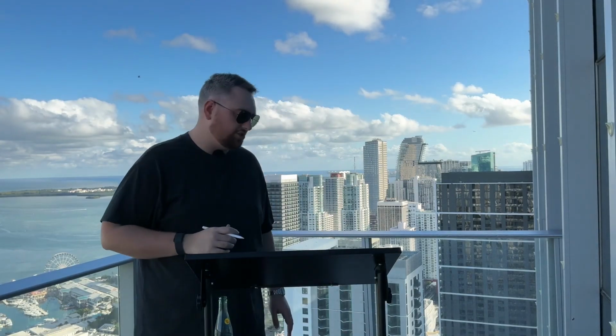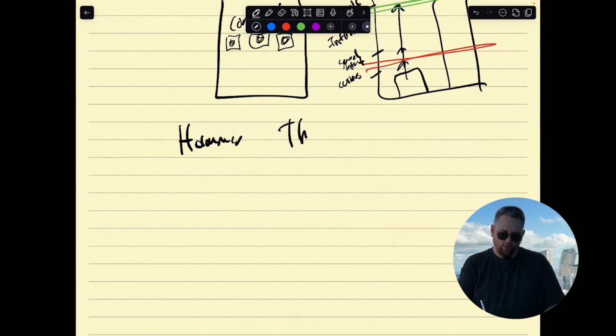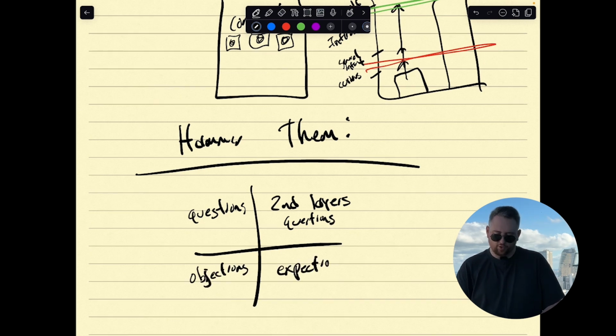After the confirmation page, this is where the Hammer Them strategy starts to come into play. The Hammer Them strategy is a content sequence. In addition to that, it's paired with some email marketing tactics. What it does is it takes content and breaks it down into four categories. These four quadrants of content are what you need to be thinking with when you do the Hammer Them strategy: questions, second layer questions, objections, and expectations.